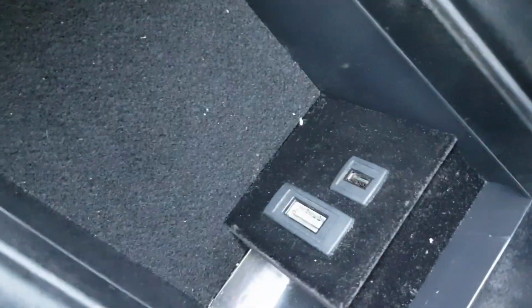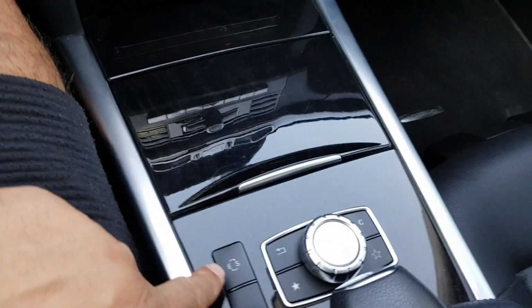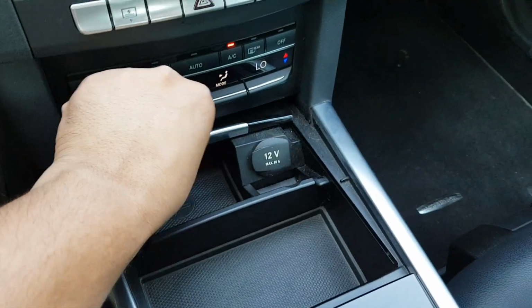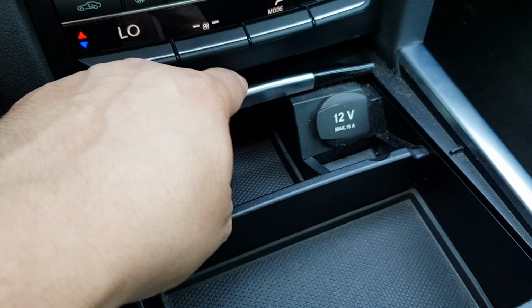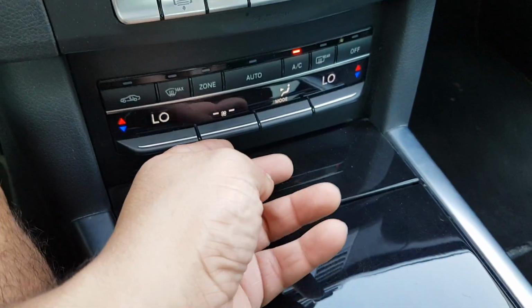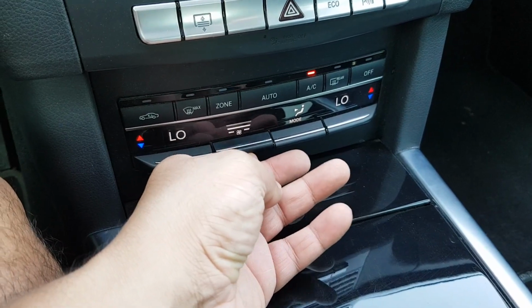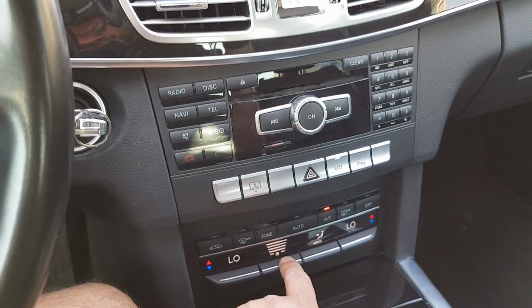Some more multimedia inputs there as well, so USB, so on and so forth. A nice large glove box, and of course economy and sport in the driver's eye line. You can choose that 12-volt power supply there if you want to, of course, charge your phone or anything else. AC is mentioned, of course, you're not going to be able to feel, but you can certainly hear. And it's very loud because it's very powerful.